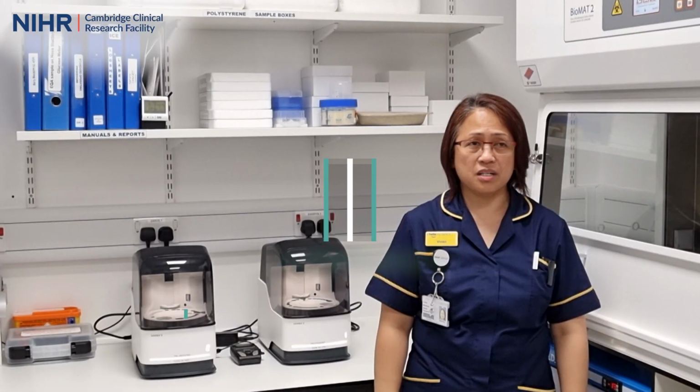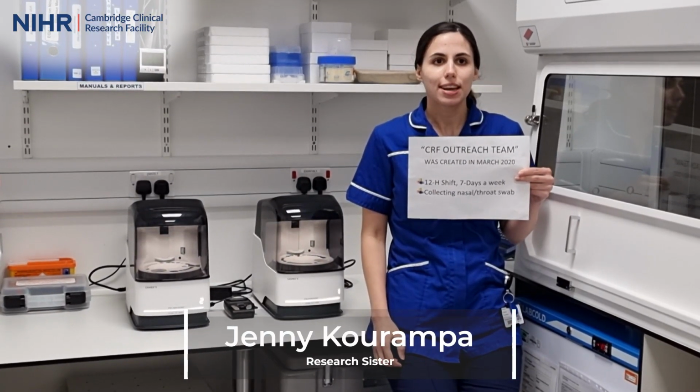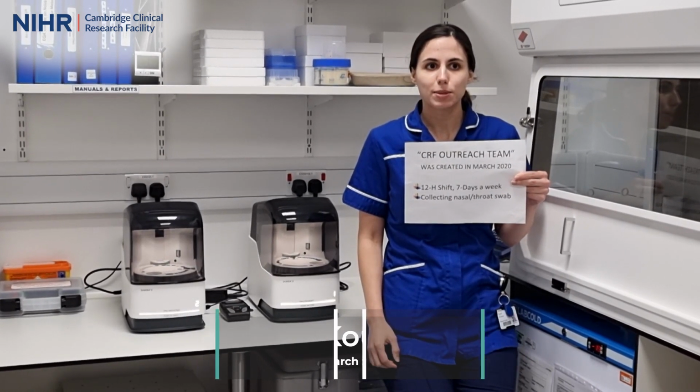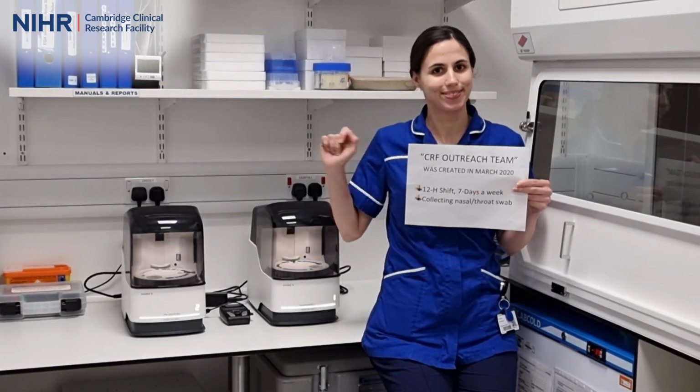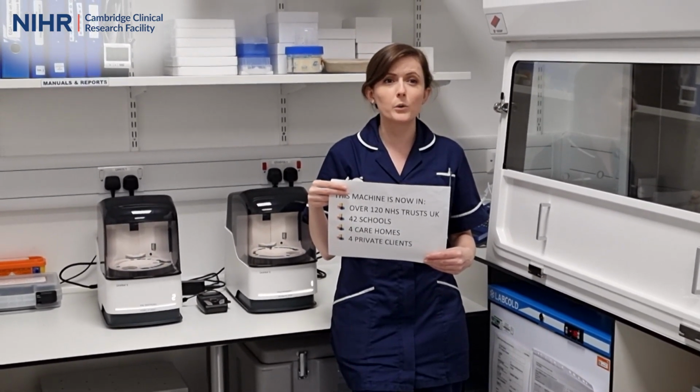In March 2020, there was an urgent need for rapid SARS-CoV-2 testing. RT-PCR took over 24 hours to deliver results, causing a national backlog. A device designed to detect HIV in sub-Saharan Africa was adapted to test for COVID. We created a CRF outreach team that validated the device in 4 weeks, improving patient flow.